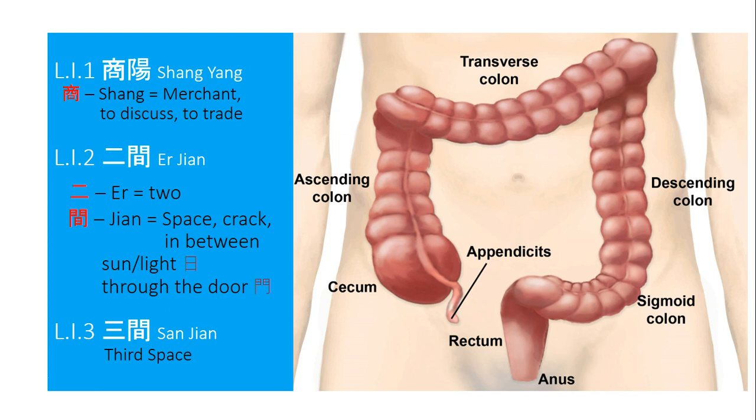Large intestine 1 was not named the 1st space. Its name, Shangyang, suggests something that is being traded or exchanged. So it suggests the 3rd section of the intestine, the part that exchanges, the descending sigmoid colon. It is a bit counterintuitive to go backwards in the intestine as we move forwards in the channel points, and it may work well enough the other way around also.